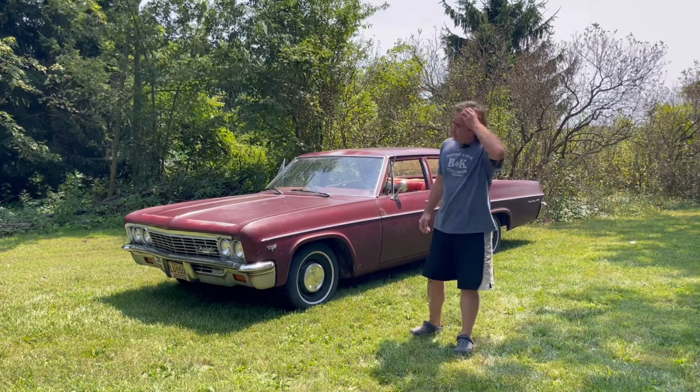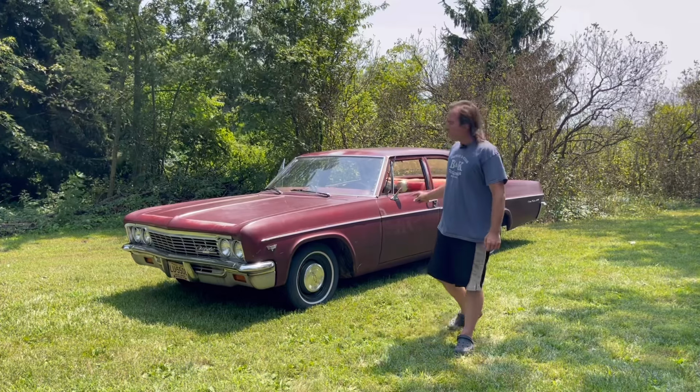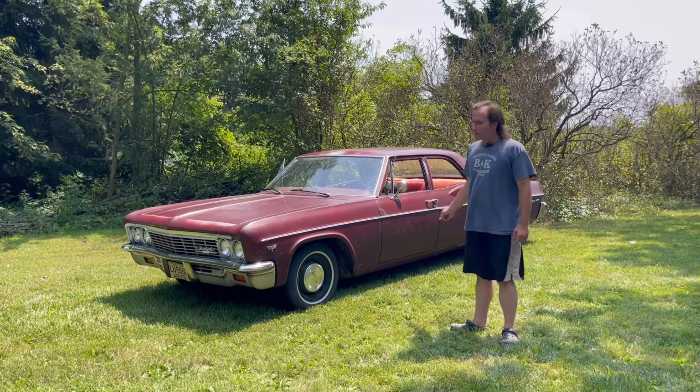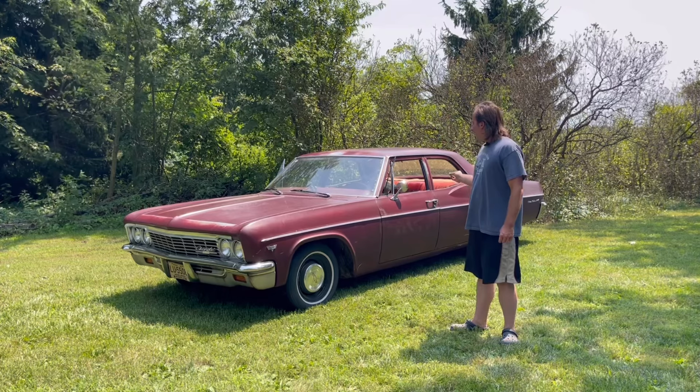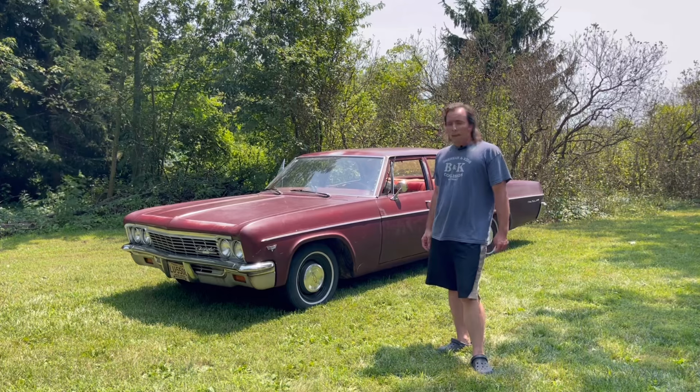And the dash is undisturbed for the most part. It did not have a radio. This is a non-radio car. All crank windows, and it's a non-AC car too. But let's get under the hood.